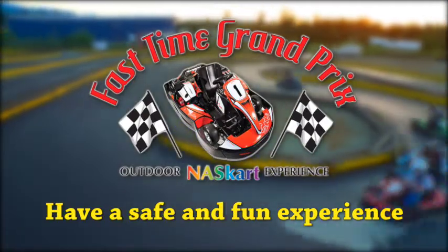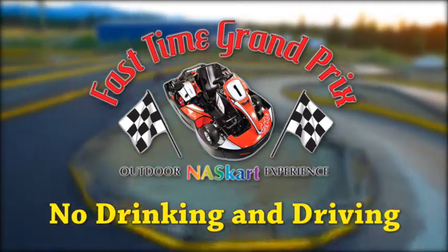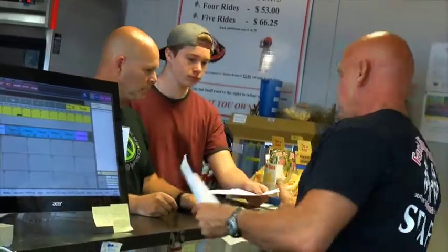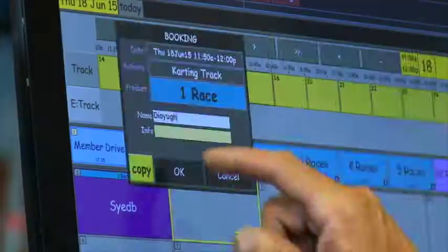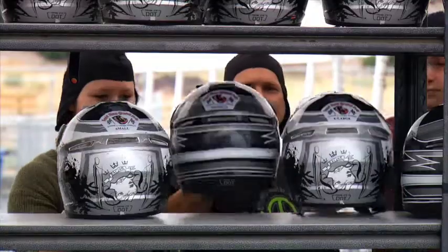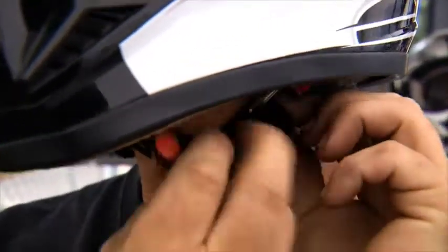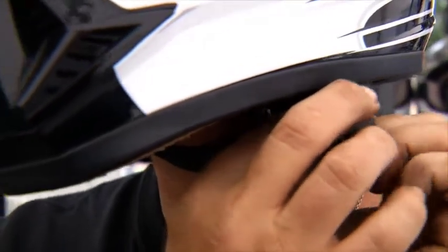The following safety video will brief you on track safety, kart operations, and flag system. Once you've watched our safety video, signed your waiver, and paid for your race package, proceed outside to our helmet area in front of pit lane. Don your balaclava, select your helmet size and decal on back. Make sure to loop chin strap through both buckles, then back through the first and tighten snug.